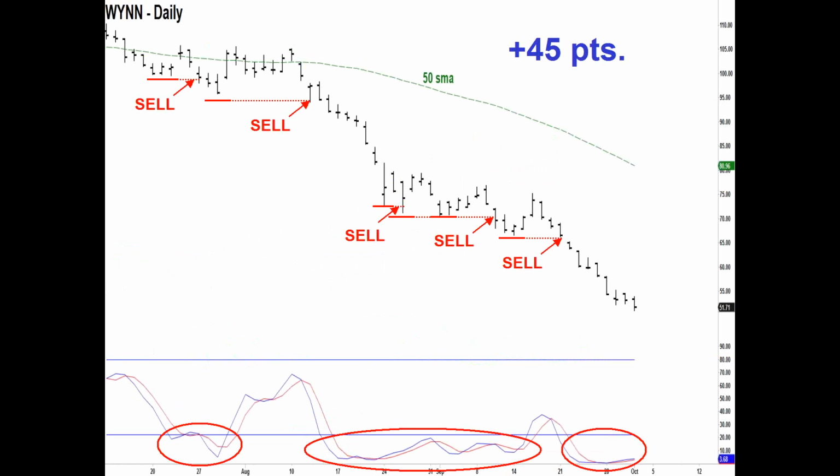We're not looking at news. We're not looking at volume. We're not concerned with what's going on globally. We don't care what someone's saying in a chat room. We're only listening to the most important thing, and that's the market in front of us.